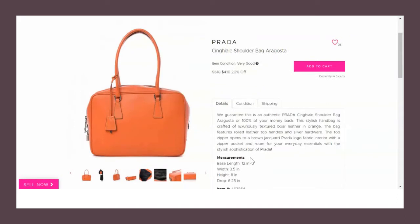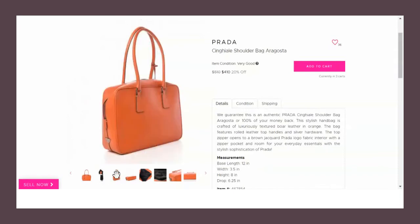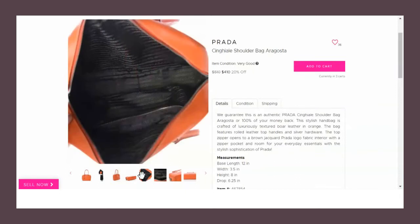That brings us to this Prada bag. I think the Cinghiale, I hope I'm saying that right, is an older style, though I'm definitely not an expert. It's not one that I've seen before, and that's part of why I like it so much. The shape is so unique, yet very businesslike and classic feeling, but that orange really makes it stand out.